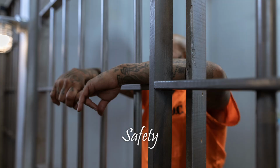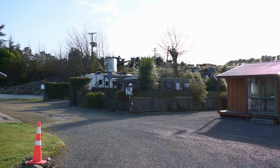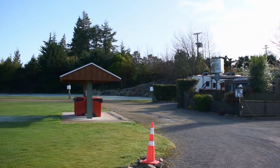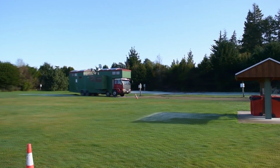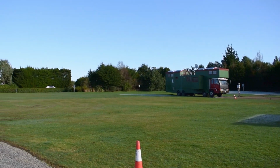This park felt very safe with no theft of belongings, and it was also quiet. The road outside, Dixon's Road, can be a bit noisy sometimes when trucks go past, but if noisy roads bother you, you can just choose a site that's further away from the road.